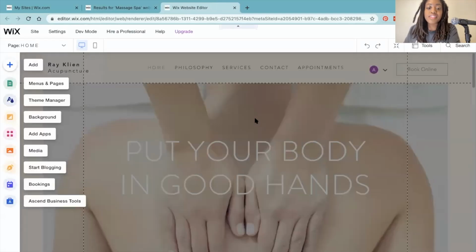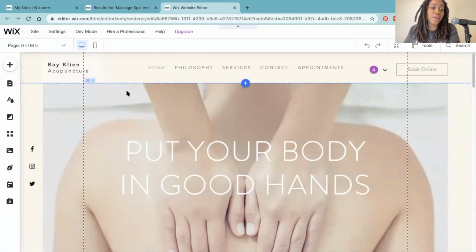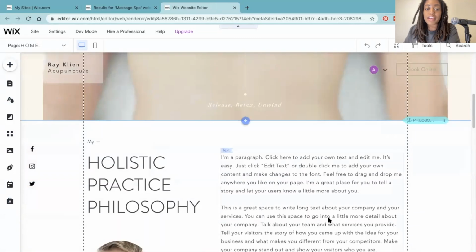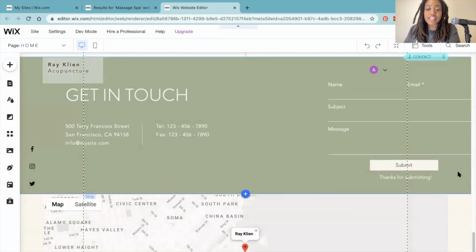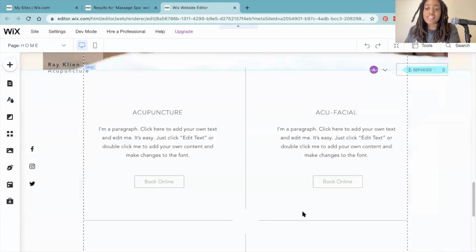Okay, awesome. So this looks really good so far. I see the four elements, the landing page, the about page. I see products and services pretty easily, and I see how to get in touch. And I also see a map of how they can find this person.